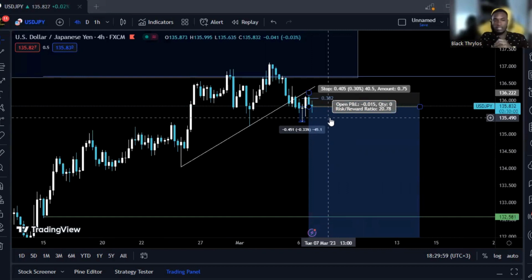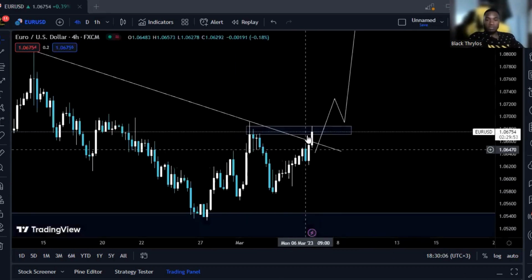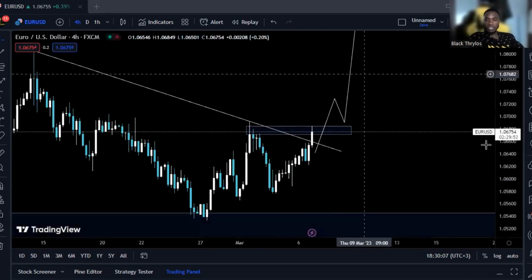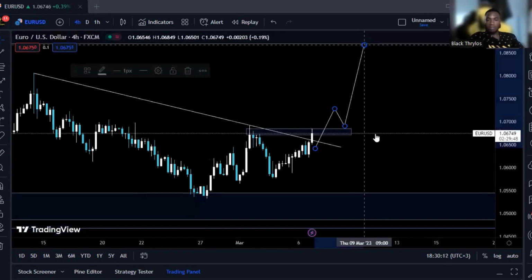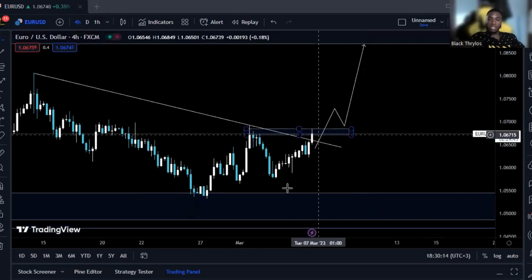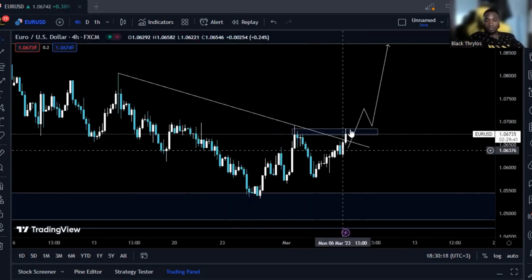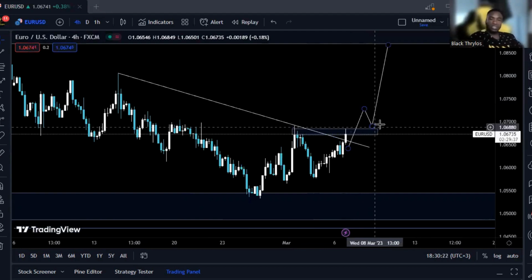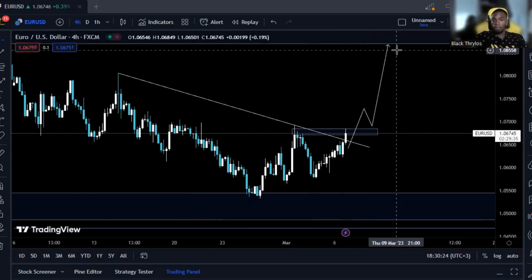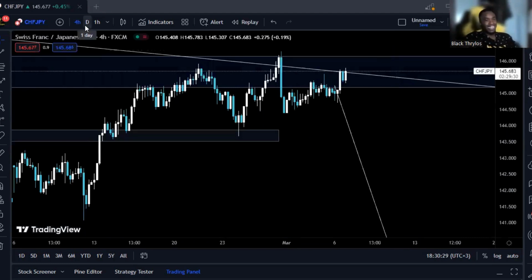But other than that, let's have a look at other pairs. Euro USD, we're anticipating to see prices break above here, give us a retest before prices push higher all the way out there. The structure has already broken above this trend line. So we see that the influence of the US dollar has created this effect. So we should just be seeing prices break the structure, retest, for us to take the swing. For breakout traders, they may have already risked that trade, you know.